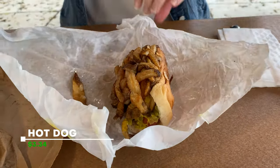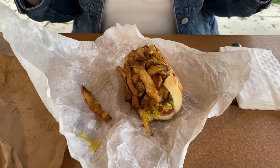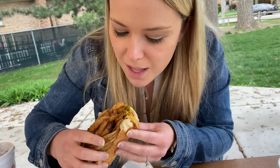French fries. Yeah, we got enough French fries for an hour. But fun fact, Gene and Jude's does not have ketchup on the premises at all. Not even for your French fries, because ketchup on a hot dog in this town is a big no-no. So we have to bring our own. This will not be going on the hot dog though, just so you know. We're gonna go for it with all the fries. Normally I would take some off, but let's go for it.